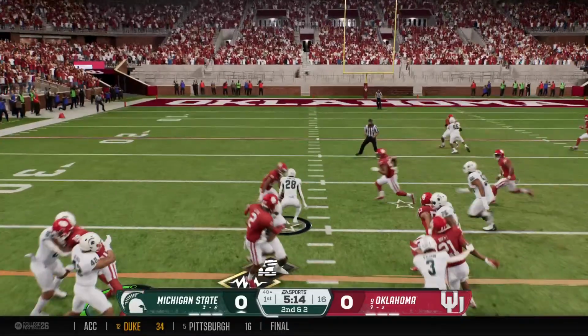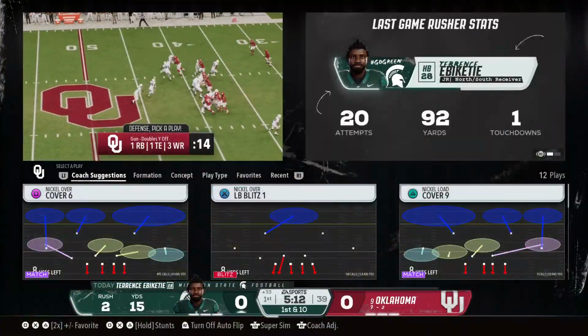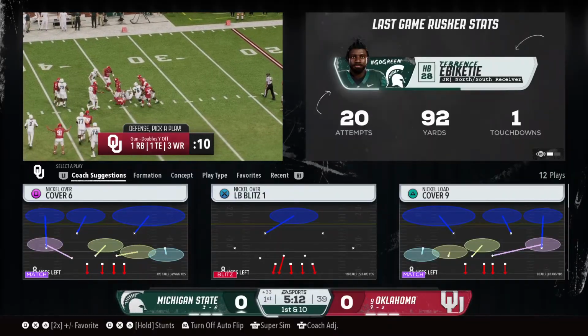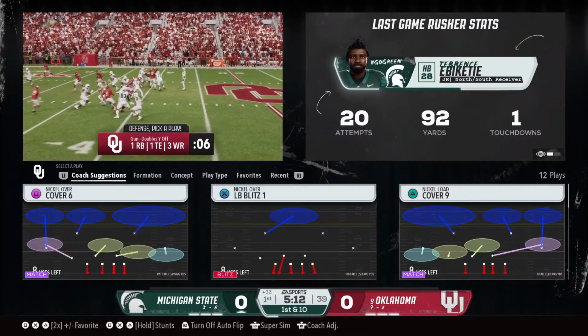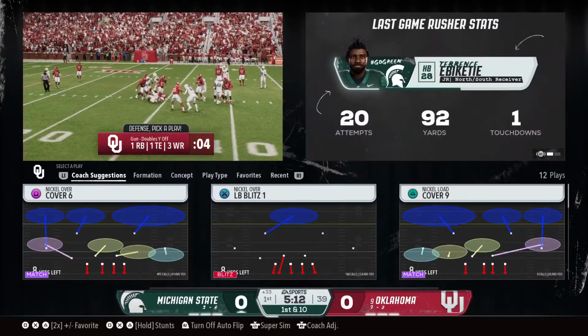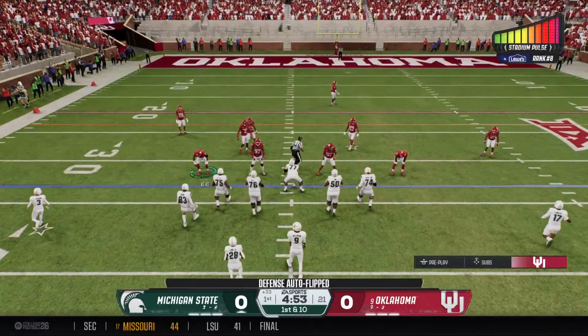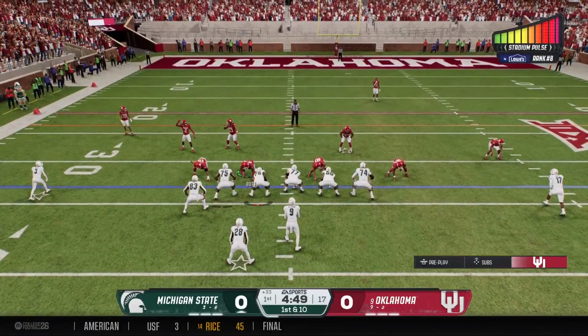Rides the back on the option to give. They bring him down, but not before he's able to pick up the first down. The green and white love that tough guy reputation, and they're getting it done on the ground. Yeah, that's exactly who this program is. That's what they're built on. Every team you go back in the history of Michigan State, you're going to find what? A bell cow running back that you can feed.